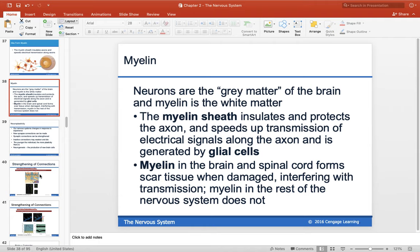So the myelin sheath insulates and protects the axon, and it speeds up the transmission of electrical signals along the axon, and this is generated by the glial cells. Myelin in the brain and spinal cord forms scar tissue when it's damaged. So that could interfere with transmission, but myelin in the rest of the nervous system does not have any negative impacts. We actually want myelin as much as possible. But it's kind of like if you were to cut two wires and the rubber coating isn't around those ends anymore, so they can't connect. Myelin can do that. It's trying to protect us, but sometimes it can get in the way of what could otherwise be a healing process.